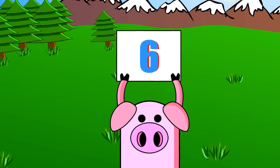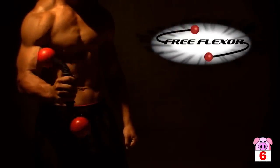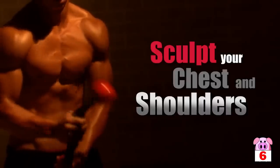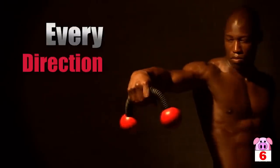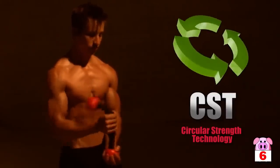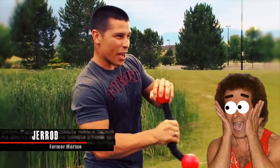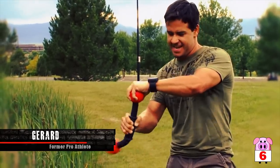Number 6. The Free Flexor. You may have seen this one floating around the internet. It's the highly homoerotic Free Flexor. Essentially, it's two balls attached to a bar that wobble about. It was pitched as the revolution in workouts. Simply jiggle it and wiggle it and watch the patented floppy ball motion go to work, delivering the most stimulating and embarrassing workout you've ever had.